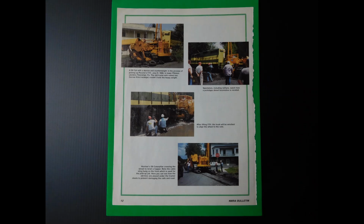On a family trip back to Pennsylvania, the local news reported a train derailment at a street crossing. These pictures show the re-railing process. The Pocono Northeast Railway contracted Hulcher to do the job. Note the caterpillar with a hoist and counterweight.